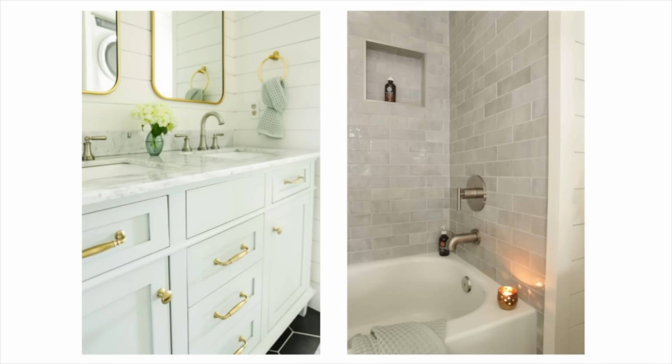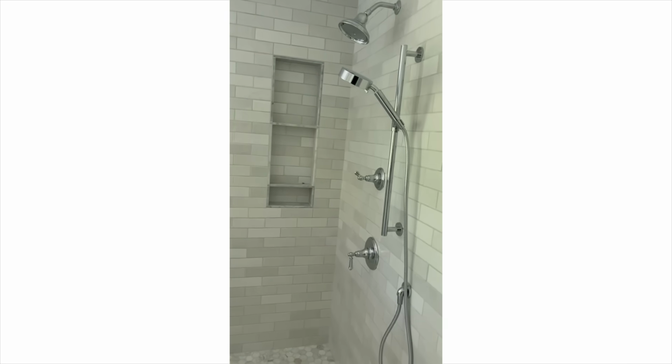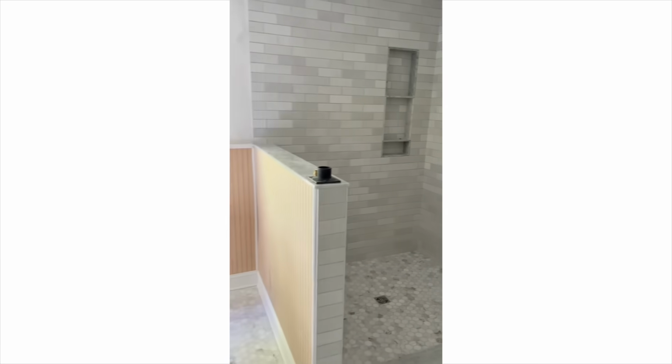And then for large primary bathrooms where you are changing the footprint, getting all new everything, you can expect to spend between $55,000 and $70,000. That's right. The biggest factor that's going to push your costs up is major layout alterations in the bathroom. Are you relocating your tub or your shower? What about your toilet or your vanities?